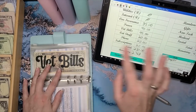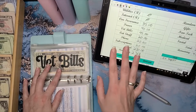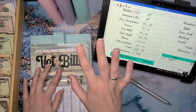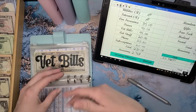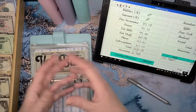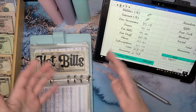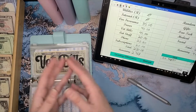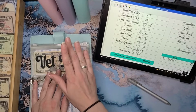So a monthly payment for each cat. And those monthly payments are $36.99 currently. So I'm paying $36.99 per pet per month. So instead of having a big vet bill every single time I go, it's just broken up into smaller chunks so that it's easier to plan for. Think of it like budgeting. It's just breaking up a bigger bill into smaller pieces so it's easier to manage.